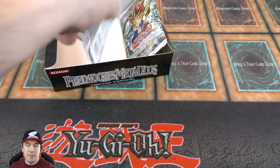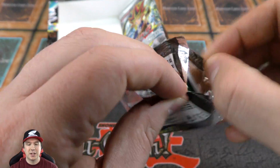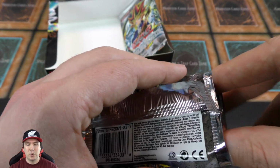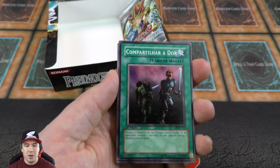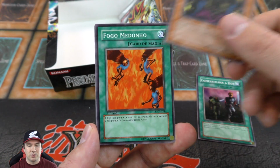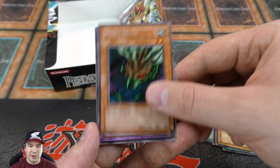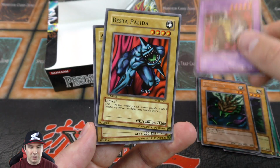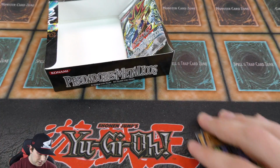Lights were a lot less abundant back in the day, so having good light targets for Blackluster Soldier, Chaos Emperor Dragon, and Chaos Sorcerer were very, very key. And spell cards in general were always more powerful. Being able to add Pot of Greed, Graceful Charity, Delinquent Duo, Confiscation, Raigeki, Dark Hole, etc., from your graveyard to your hand. So very, very cool card. Moki Moki. Very nice. Alright, what do we have here?